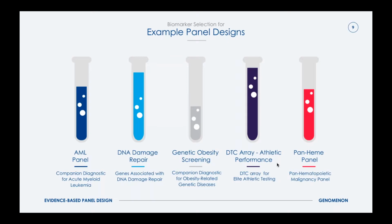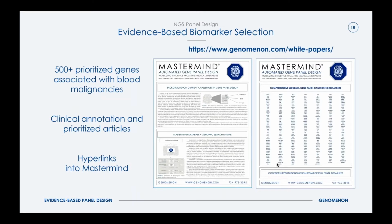This began with a desire to extract from Mastermind relevant biomarkers informing disease pathogenesis for leukemia and lymphoma broadly. So rather than being a very focused panel, this was a much broader panel where we were casting a wide net and assembling all of the evidence necessary to produce a prioritized list of biomarkers for hematopoietic malignancy. So in total, using Mastermind, we were able to identify more than 500 genes that were prioritized from the literature based on the number of citations and the cogency of those associations in the literature.